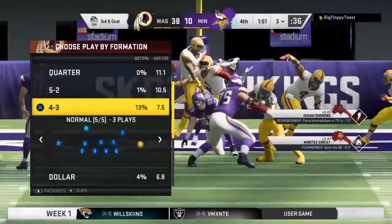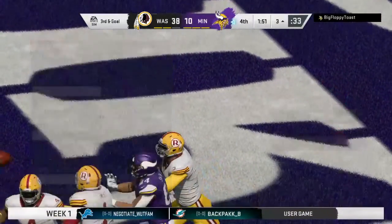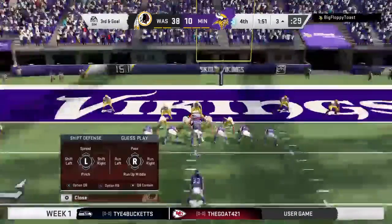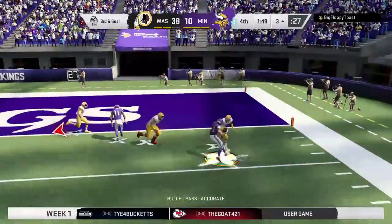Another pass attempt, another incompletion, and they're just a little over 100 yards passing here in this game, so defensively, pretty good job. Definitely, because they were never really able to get the ball in the hands of their playmakers, so a lot of credit to the defensive game plan and especially the execution.